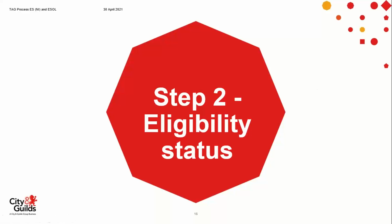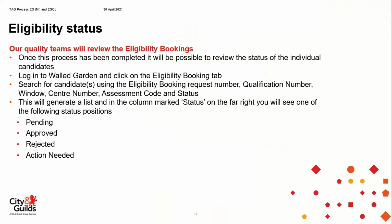Provided that we are happy with what you've submitted, we should then move on to the second step, which is eligibility status. So once we've reviewed the eligibility bookings, we will then allocate one of 4 statuses to your submission. Initially, it will be pending. If we're happy with the details you provided us, it will say approved.